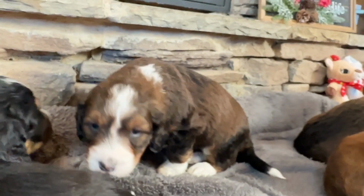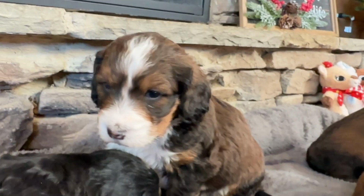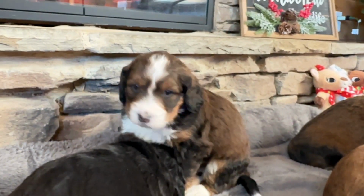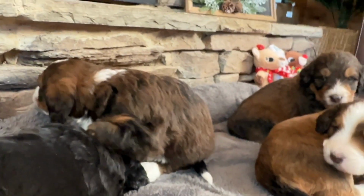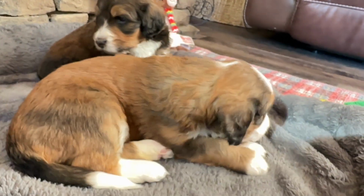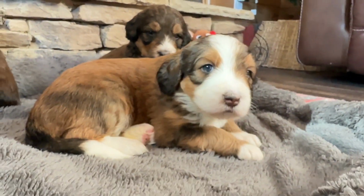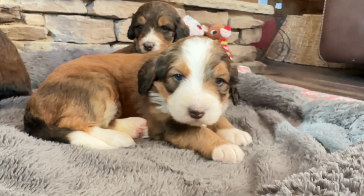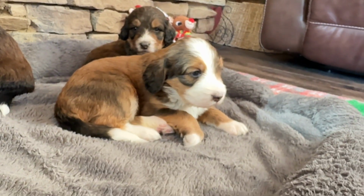Okay, this is Muffin, a sable female. She's the smallest puppy in this litter, but she's still a big puppy. And here's Jelly, our other sable female. And Jelly's eyes looked a little bit blue in the camera just a second ago, but their eyes may be a gray or a brown, but they won't have blue eyes when they get older. That's one of the questions we get asked a lot.